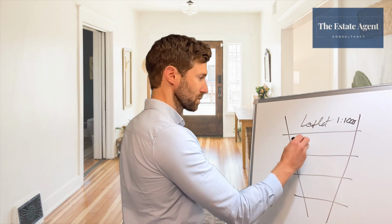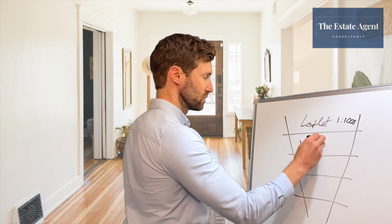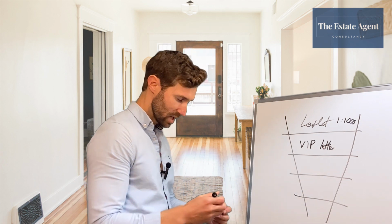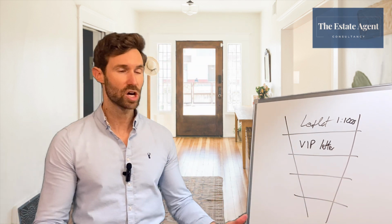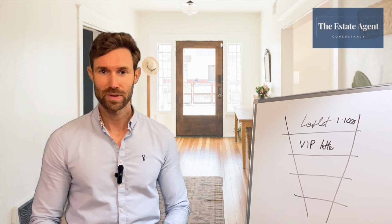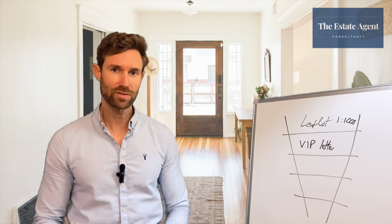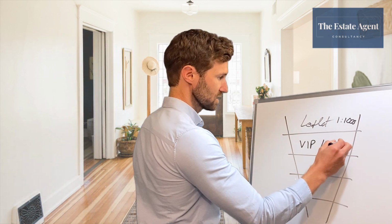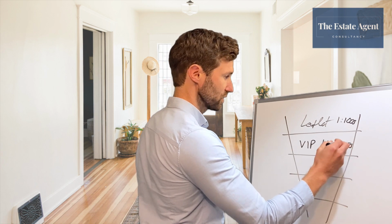Next step from there, you look at something like a VIP letter. This is similar to a leaflet, but it's kind of like a level up from there. So it would go to a homeowner saying, I've got Mrs. Jones who wants to buy in your street. If you're considering selling, let us know. So it's a little bit extra on top of the normal leaflet, and therefore it converts a little bit better as well. So the ratio for this is something like 1 in 250.